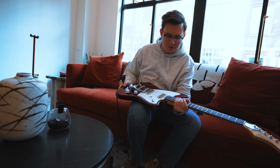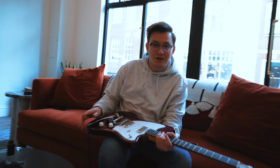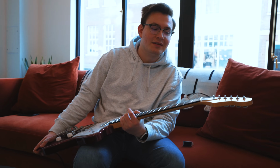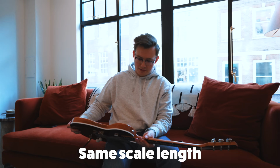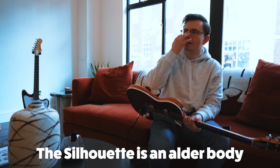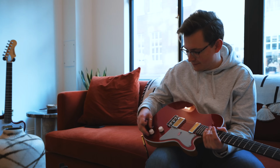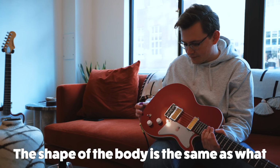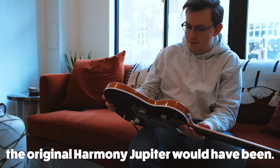So many tones in one guitar. That's really nice. Really inspiring to play. First Harmony I've played as well, isn't it? Yeah, and this is good. Similar sort of specs on this? Same scale length. The Silhouette is in an alder body, whereas the Jupiter is mahogany. So the shape of the body is the same as what the original Harmony Jupiter would have been.